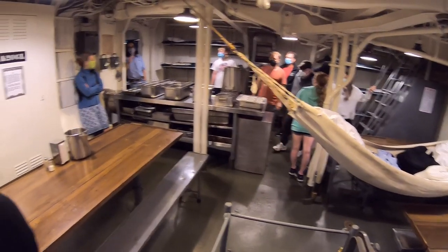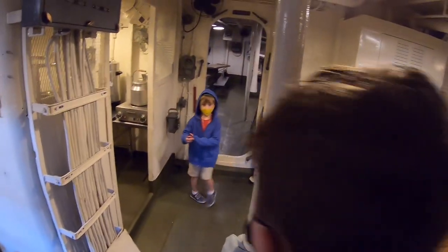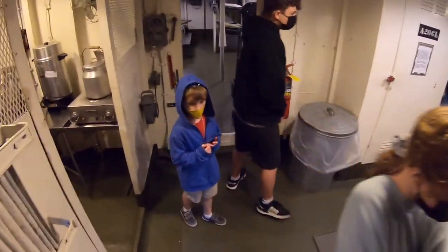Very odd that they're in the kitchen, that they're in the galley. I'm the 216 people sitting in that room. No, remember there are other rooms. Would it be good if you were closer to that way? No, but a submarine would be worse.